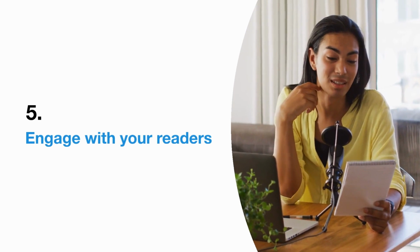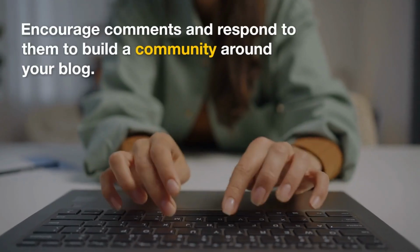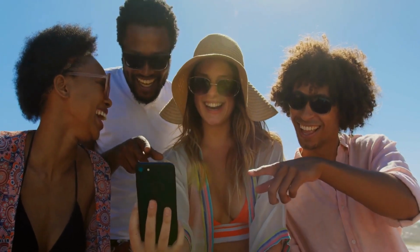Step 5. Engage with your readers. Encourage your readers to leave comments and make sure to respond to them. This will help you build a community around your blog. It's also a great way to get feedback and ideas for future posts.